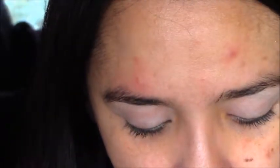I'm going to start off with Dranks, this orange shade. Not sure how I feel about this color. I mean, it's pigmented on the brush, but no, not a lot of fall. I like how it has a mirror. It's very compact.